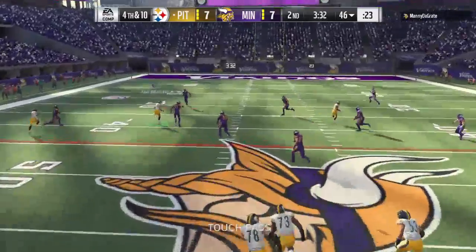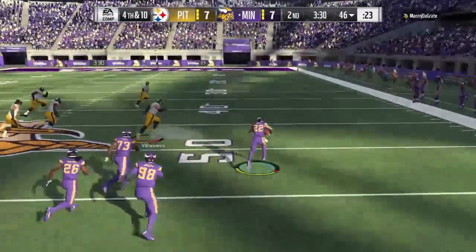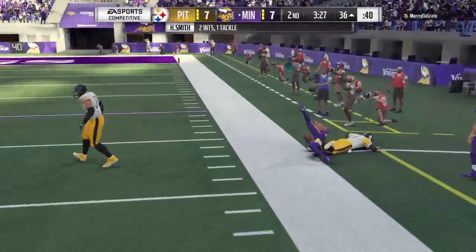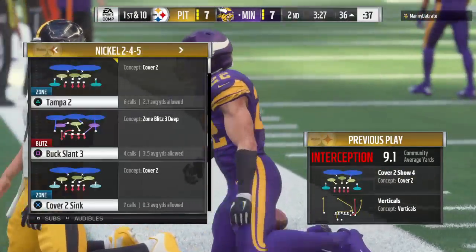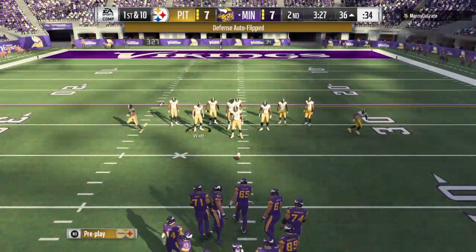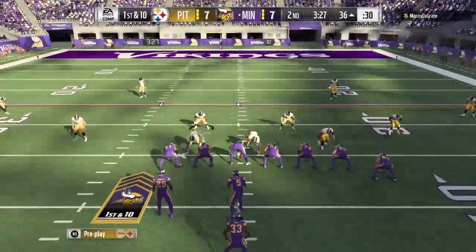Falls incomplete. Into heavy traffic, and it's intercepted. Picked off by Harrison Smith. So that's back-to-back drives where they've thrown an interception. Ordinarily, we look at the offense and say, what's going on with your scheme? Maybe we should look at the defense and just give them a whole lot of credit. They've got them frustrated right now.